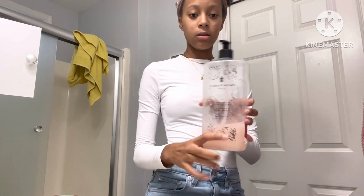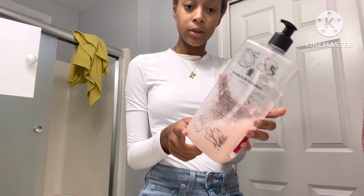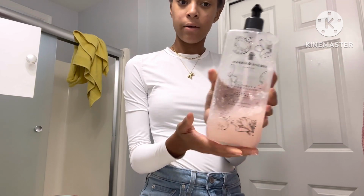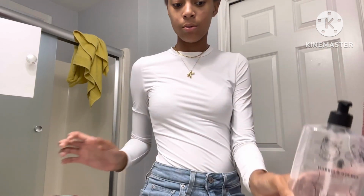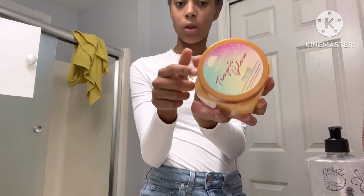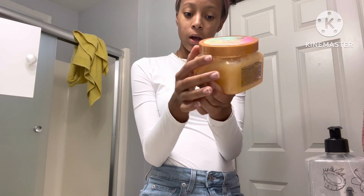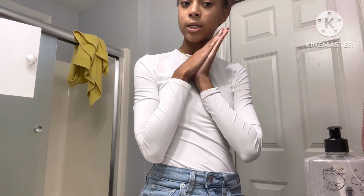Then this is the body wash slash bubble bath I've been using. I got this from Burlington, but it's really good. Obviously, you can see I've used almost all of it. And then I like to use a Tree Hut sugar scrub. This one's in Tropical Glow. This is one of my favorite scents. I really like this one. So those are the things that I use in the bath. So let's go ahead and run it now.